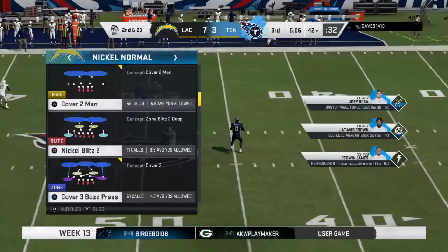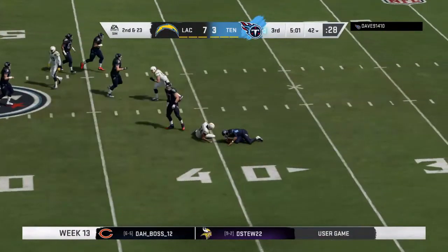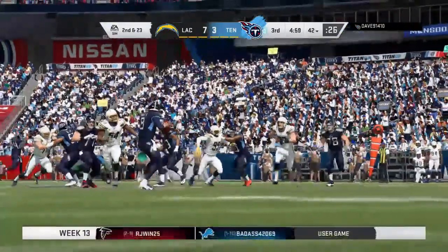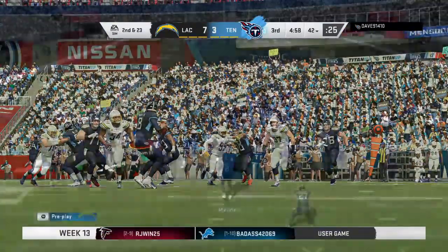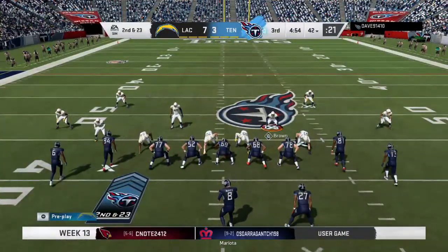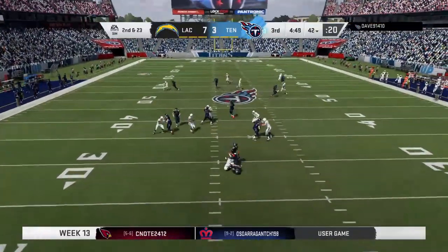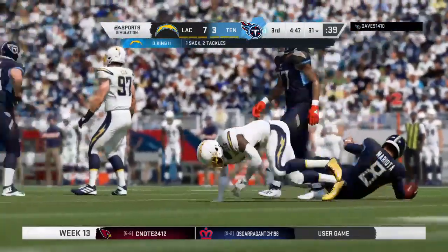The amount of sacks that they've absorbed in this game is absolutely extraordinary. Let's just face it. This offensive line, flat out, cannot handle this pass rush. It's been demonstrated time and time again. Now then, after the sack, it'll be interesting to see what they have planned for second and 23. Mariota now, and he's going to go down again.